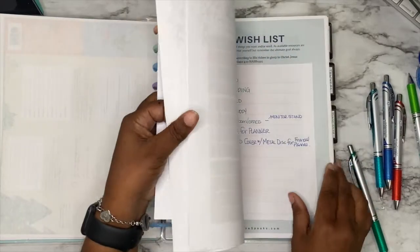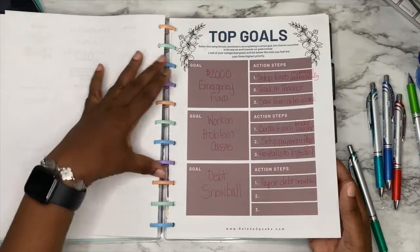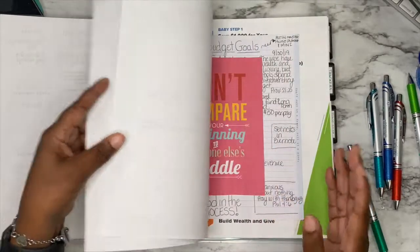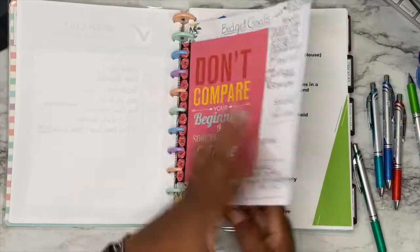I finished my brain dumps. I finished my wish list. I finished my top goals. My emergency fund is where I'm at. I'm on that first baby step. And so all of that is in here.